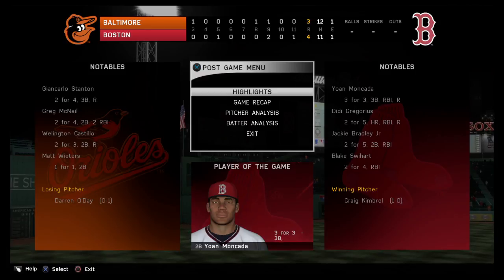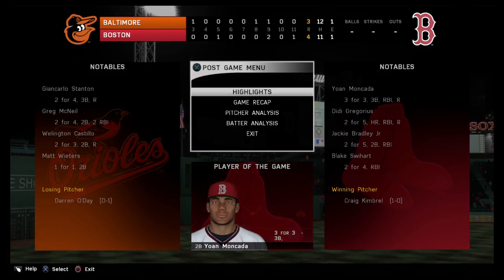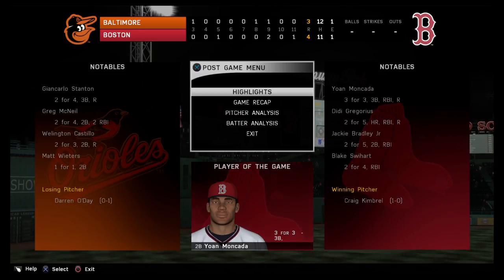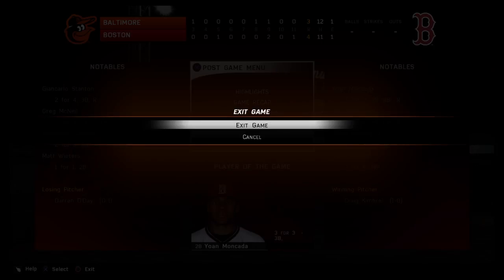The final line score for our ball game tonight: for the victorious Boston Red Sox, 4 runs on 11 hits, 1 error. They left 10 men on base.